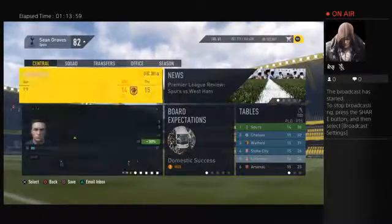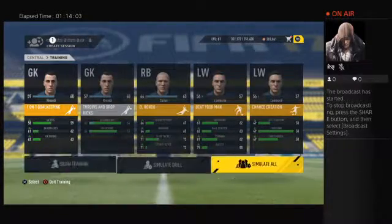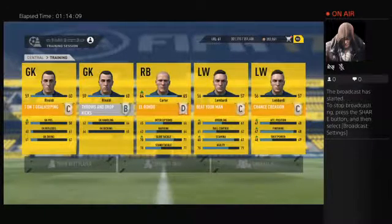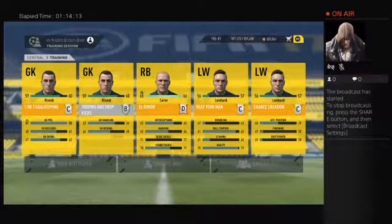Hull City 1, Crystal Palace 0. Swansea City 1, Sunderland 0. Tottenham Hotspur 2, West Ham United 1. Watford 3, Everton 0. So what do those results mean to the league table?